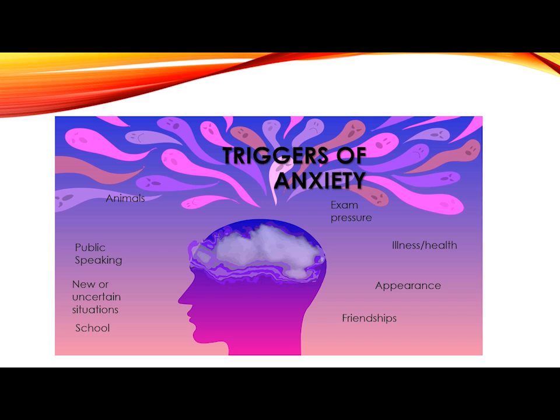New or uncertain situations. As humans, we can find uncertainty quite unsettling. Going to school is another common one, and there could be multiple reasons why people feel anxious about coming to school. Exam pressure, that got mentioned in the survey. Exam pressure is a huge trigger of stress and anxiety for people. Often people have thoughts about really wanting to do well and worrying about failing. Illness or health is another common one, so worrying about our health deteriorating or being in danger.